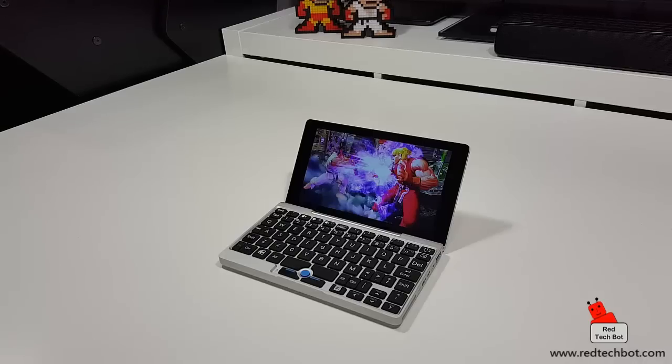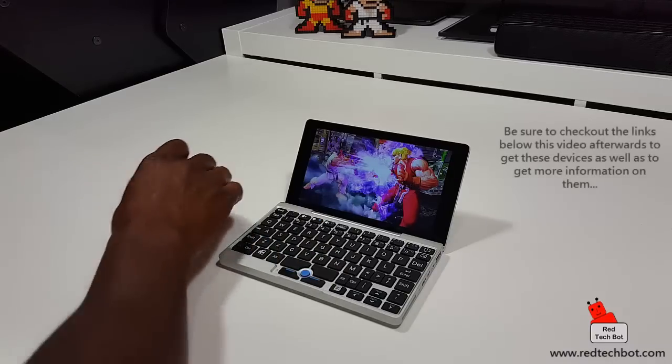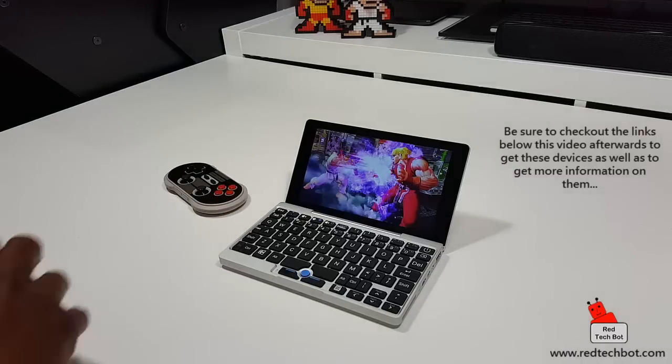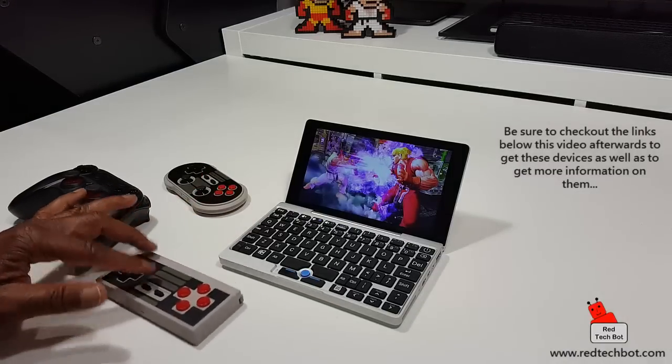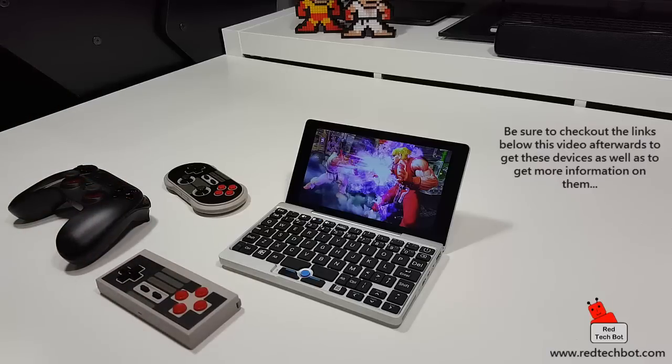Now, of course, what's a review without talking about gaming? The GPD Pocket, because of its pretty powerful processor, tons of storage, and gorgeous screen, is great for gaming as well. Now, unlike the GPD WIN, which we're going to talk about shortly, this doesn't have a built-in gamepad, but you know what? It does support Bluetooth, so why not use your favorite gamepad to play with the GPD Pocket, right? Any of your favorite gamepads, controllers, you can connect up and just play.